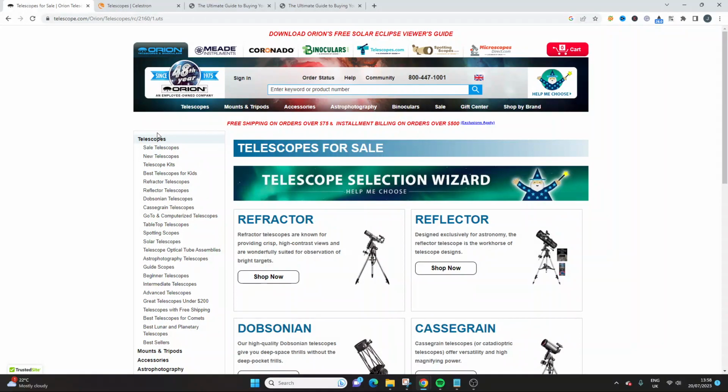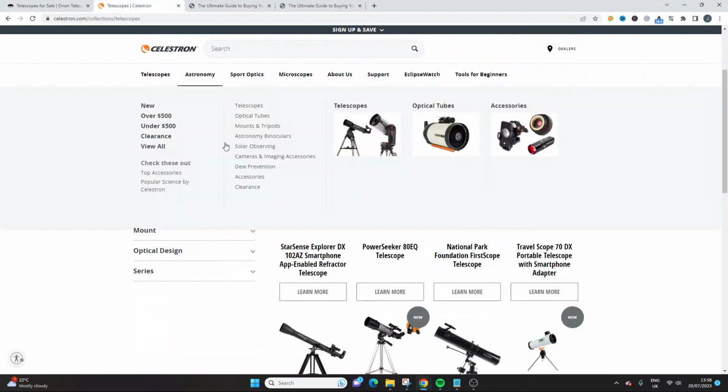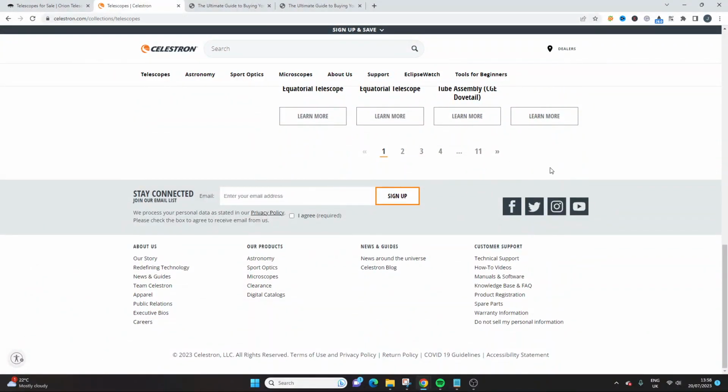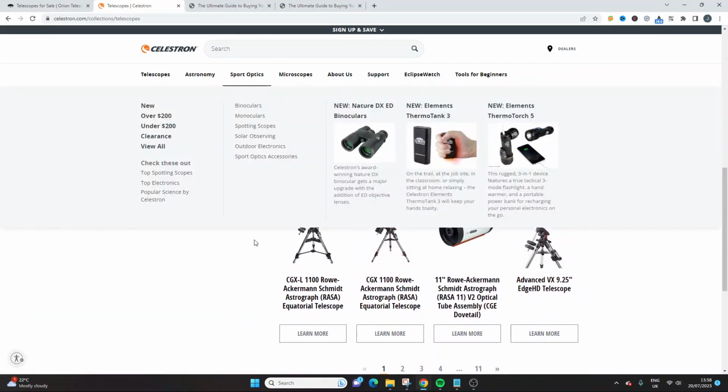So if we look on Orion's website, look at all of these different links that we can start with. Look at all of the different optical designs that we can choose from. And if we go back to Celestron, look, there's over 11 pages of different models that you can choose from. So it can get really, really tricky.